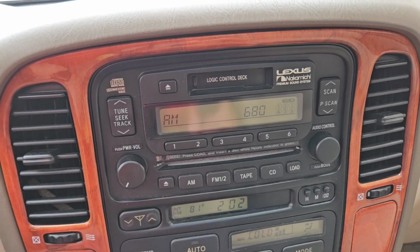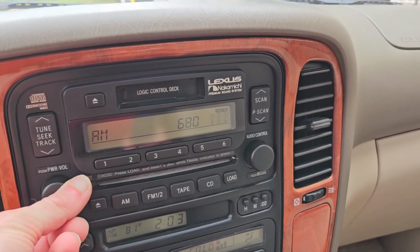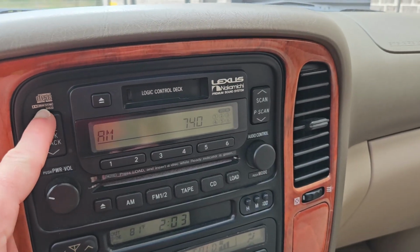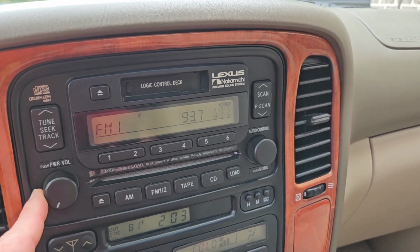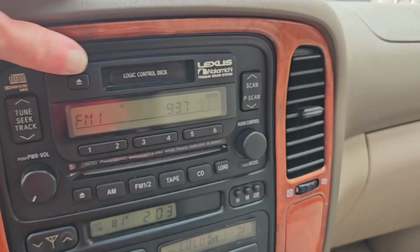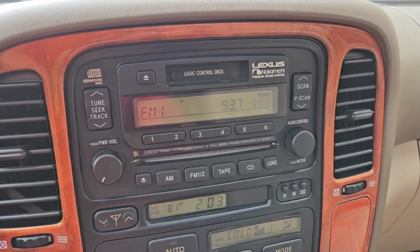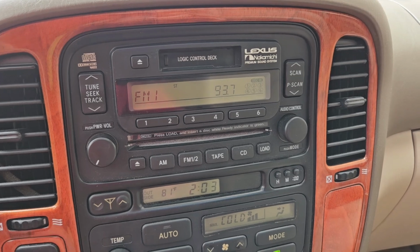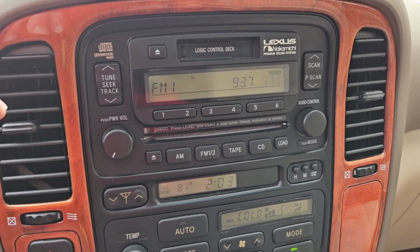Alright, so we are on AM. I'm not going to put normal radio on because I don't want to get copyright. There you go. You can hear it working, but that's how you get copyrighted right there. So I'm not going to get caught doing that. As far as the CD player and the tape player, I don't know if either work. I don't have any CDs, so if somebody has CDs, I'd love to try one, but I don't know if either work, so FYI.